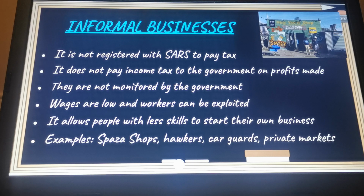You can be your own entrepreneur, and you don't have to be registered. You don't have to pay that large amount of money to get all the administration done. You can start your own business. You can create your own success. Examples: spaza shop, hawkers, car guards, private markets, people selling maybe fruits on the road at the robots. Any small shop will then be classified under the informal sector.